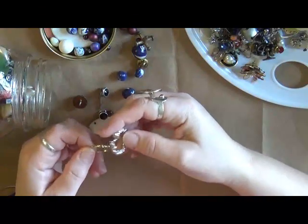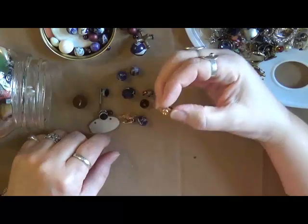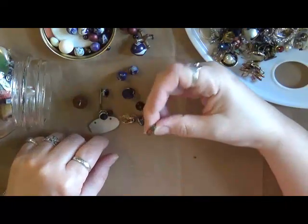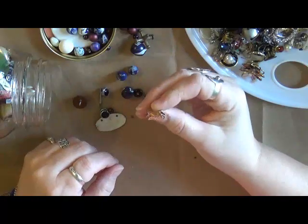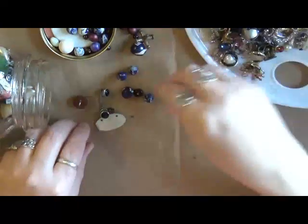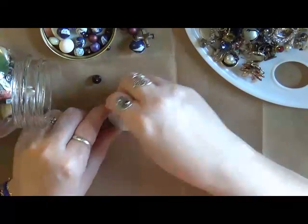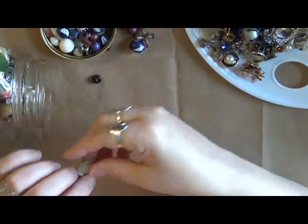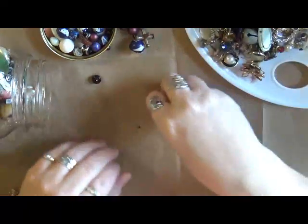Let's see, more earrings. Some kind of a badge or pin. A little earring. Oh, that's cute, little butterfly earring. And a lot of these, what I'll do, like the earrings, I'll take the backs off them and I'll just use the gem on the front. I'm not sure what that is, looks like plastic. All right.